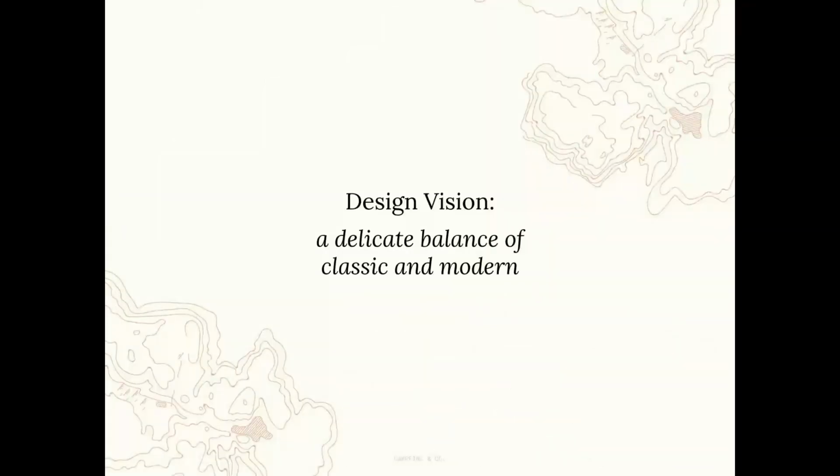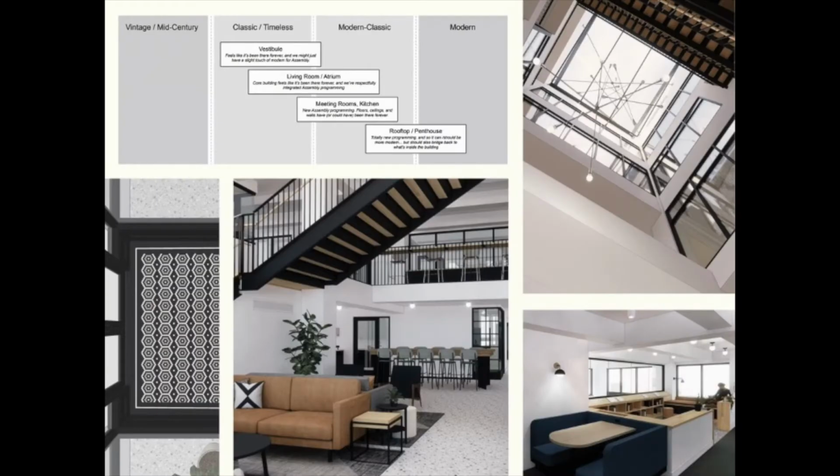We've talked a lot about the history of the building, and thank you to CPG for giving us a little history on that. Of course, this was going to inform the design vision for the project quite a bit. Our challenge was to figure out a way to honor the historic character of the building by balancing the use of classic details with modern design. The main features of the interior design are meant to feel at home in a historic space without replicating or mimicking the exact details of the building's era.